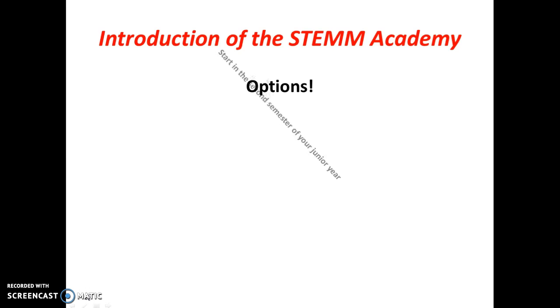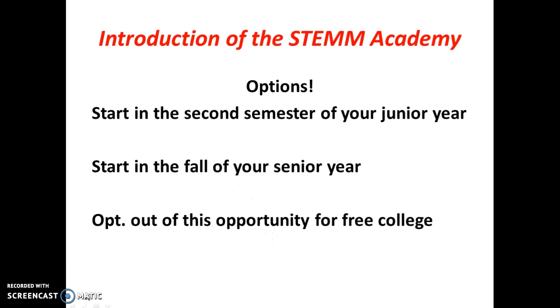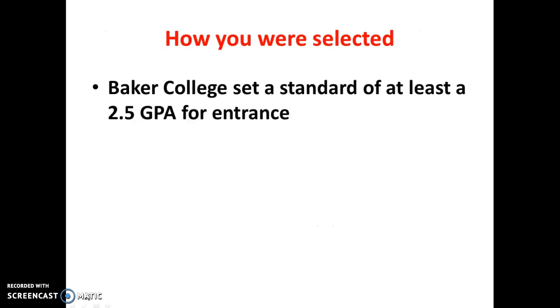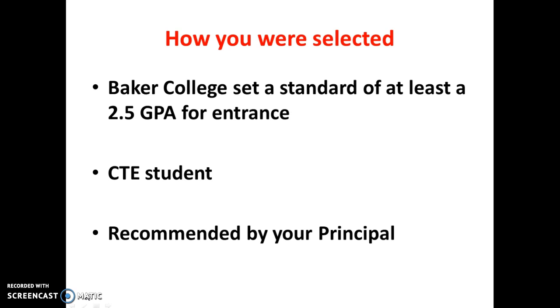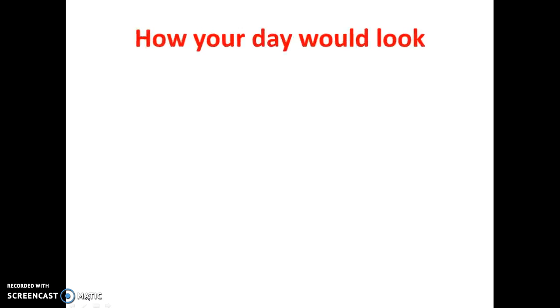So here are some options. You have the opportunity to start in the 2nd semester of your junior year, or you can start in the fall of your senior year. You can opt out of the option for free college, but then again, why would you do that? How you were selected. So Baker College sets a standard of at least a 2.5 grade point average for entrance into the STEM Academy. You are a CTE student or a career and technical education student, and you were recommended by your principal.